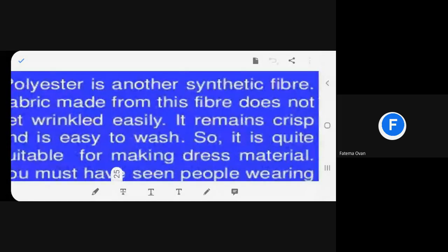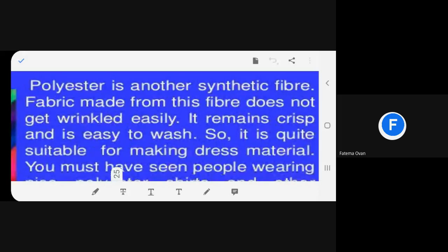Now, the other synthetic fiber that we are going to talk about is polyester. The best part is that whenever we wear any clothes and we sit on a bench, they get crumpled. The clothes get wrinkled and crumpled. Do you agree or not? Yes? So polyester does not get crumpled. It doesn't have any wrinkles. That's the plus point of the fabric polyester. First point is that it doesn't get crumpled or wrinkled. It remains crisp, like paper, and you can wash it very easily.